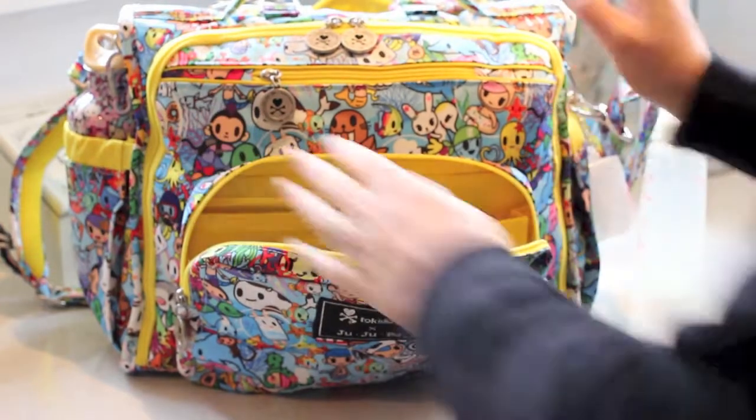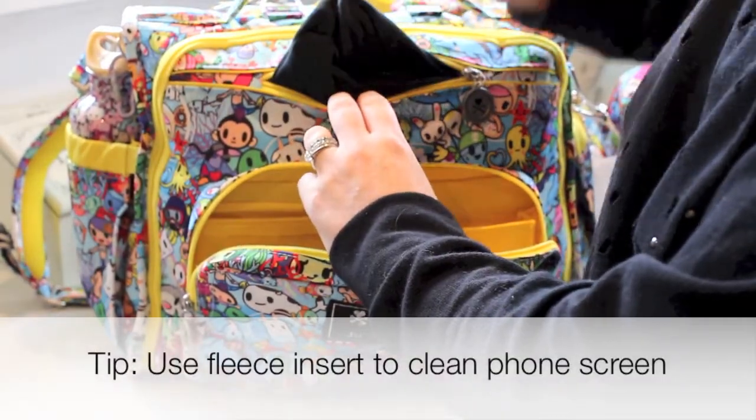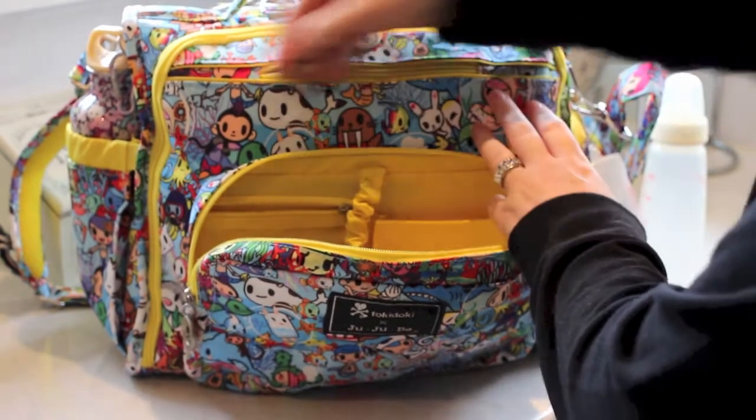Yep. So this is also where, like I said before, you have your phone. I have had my phone in here, and I have been using the fleece to wipe my case because it does get grotty with all the fingers, and it works a treat. Really good.